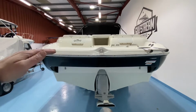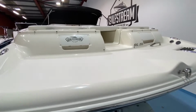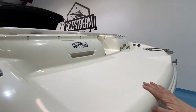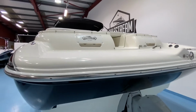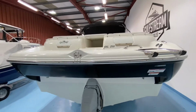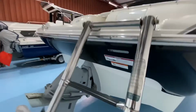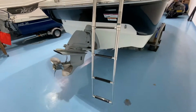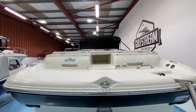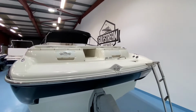So look how much boat you have below the swim platform. We've got this nice big wide, deep integrated swim platform. It's probably about 2.5 foot deep. The rub rail carries all the way around the back of the boat, so you've got this nice stainless steel rub rail insert going all the way around the back. We have another folding 4-step stainless steel boarding ladder. That's just one of the great things about this boat, it has a central walk-through in the transom, so you don't have to climb over any seats to get inside it. You get that nice transom walk-through.